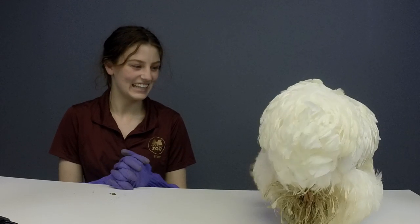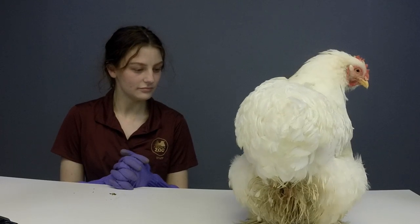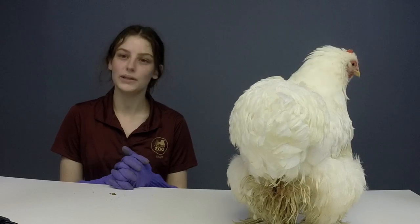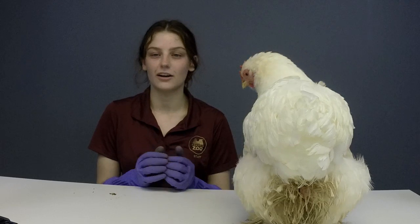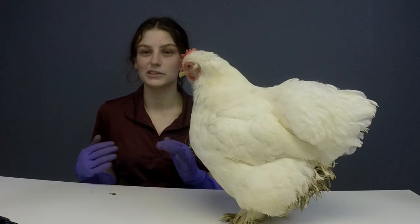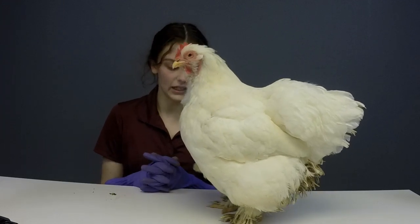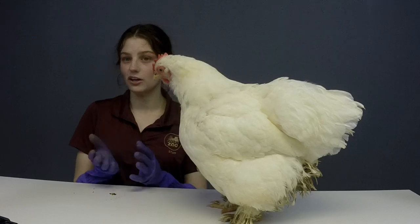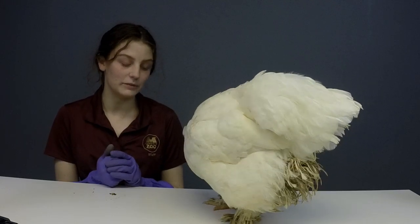So Gallimimus does want to know on YouTube, do their talons continue to grow as they age, or do they stay the same size once fully matured? Ooh, I like that question. Their talons will actually continue to grow just like our fingernails will. So just like all wild animals, as they're walking around, they rub those down. So we've never really had to trim them here, but just like your dog might need a nail trim, sometimes a chicken might need a nail trim.